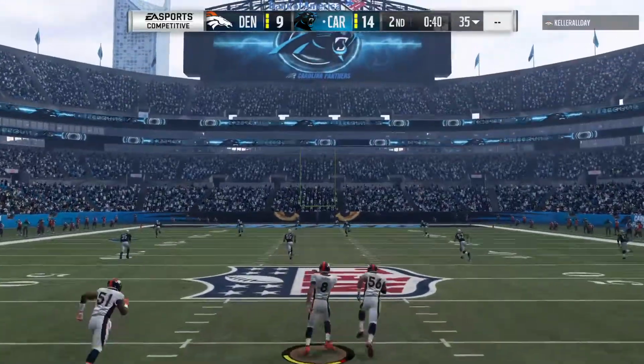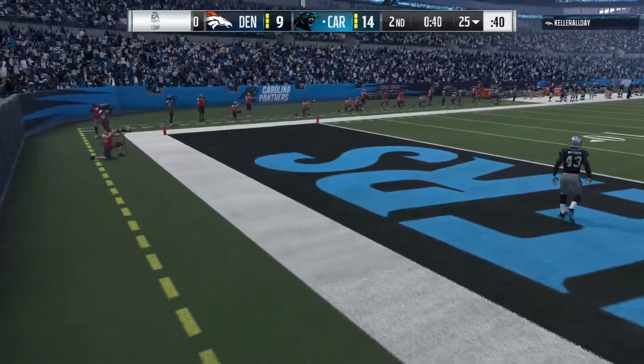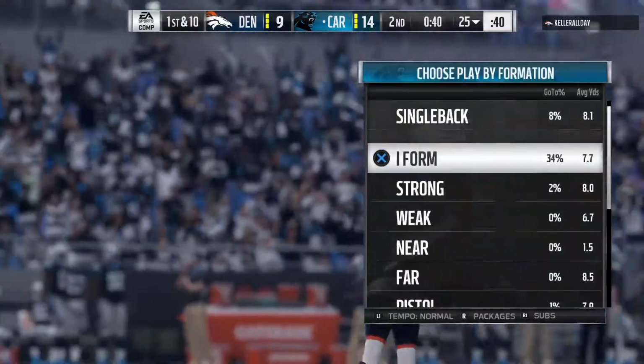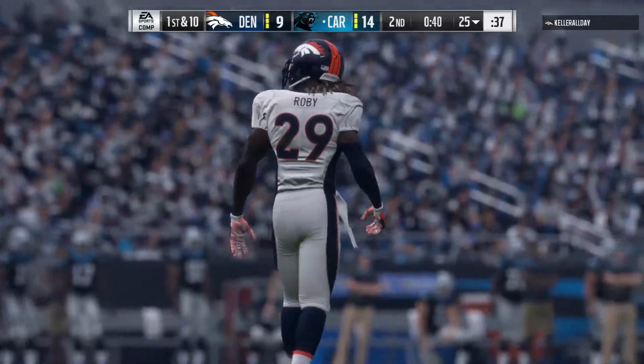And credit this defense, too. That was the old bend but don't break approach. But it kept the offense out of the end zone. And this will be a touchback as that sails over the end line. So the football switching hands here in just a second.